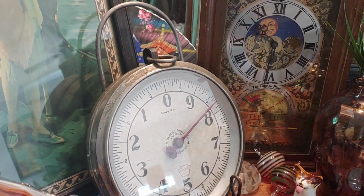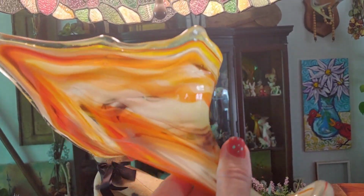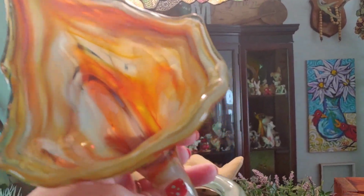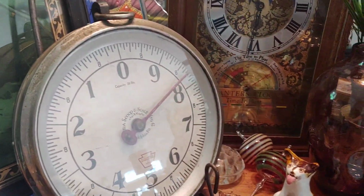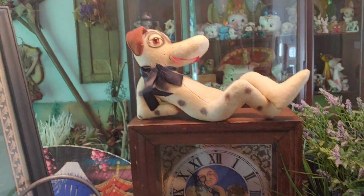This beautiful piece of art glass with great colors for the fall. Look at that. It's like a butterscotch. It's so pretty. This little elephant with the felt. Another great piece.